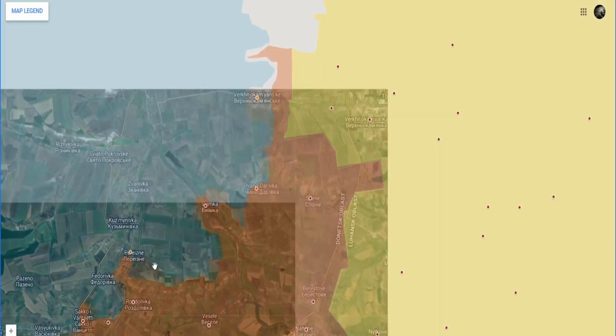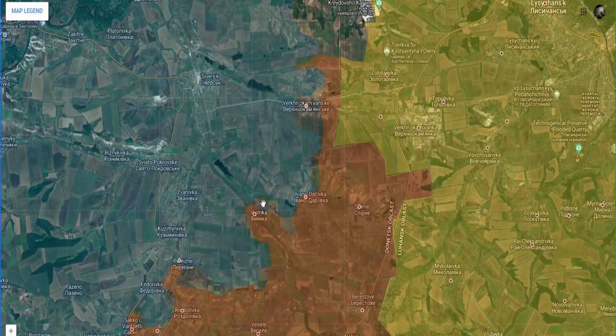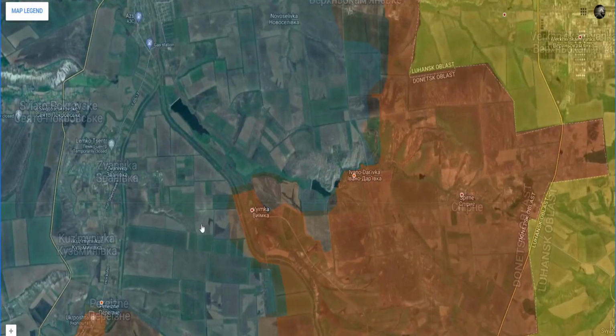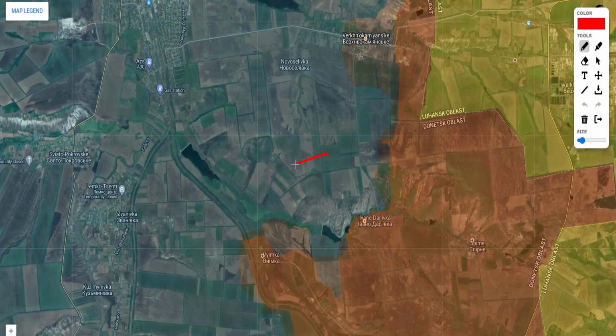Alright, now we're going to talk about the Seversk direction. In the Seversk direction, the main focus has been in the Ivanodarivka-Vimka area. And again, we talked about this last week, but the Russians need to capture the fortifications on the hillside that are here. Right now we have geolocated footage of the Russians being in Vimka and Novarodinivka again, but they cannot hold onto the positions for long unless they capture the fields to the north above this river. So they have to capture these hills.